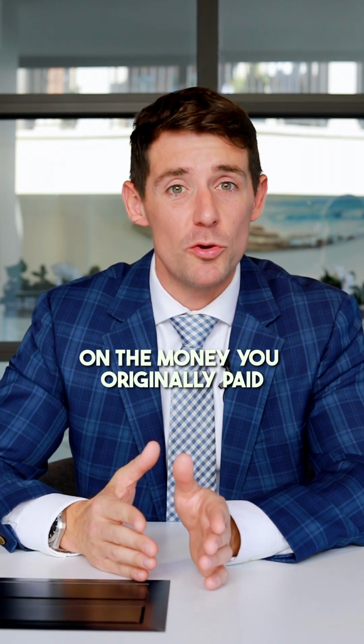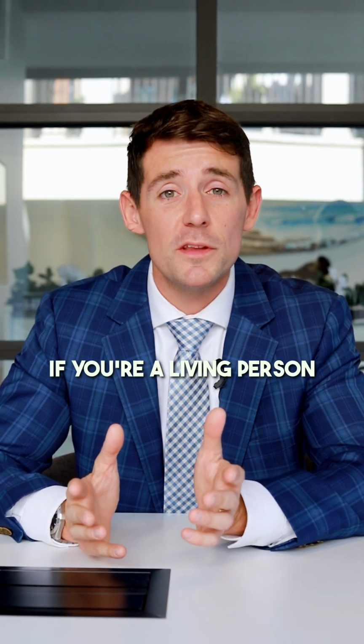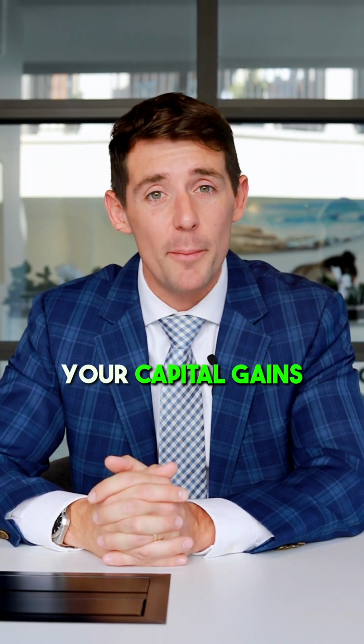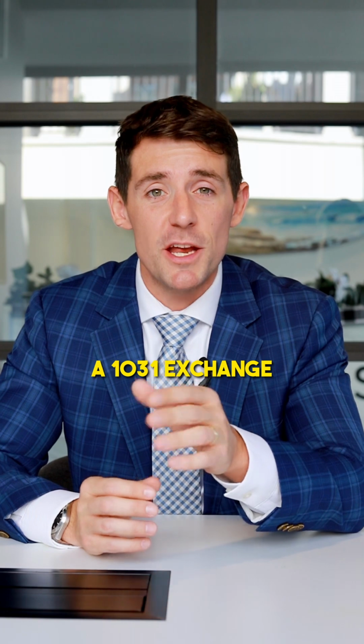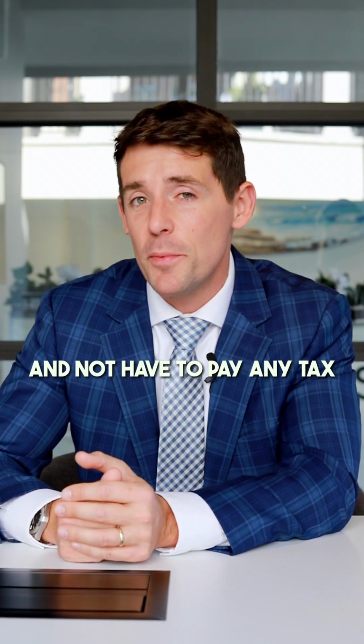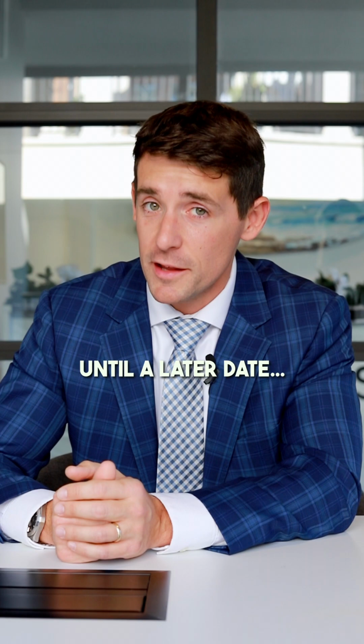Now guys, remember, when you sell a property and you make a profit on the money that you originally paid, that's called a capital gain. And if you're a living person, you know that the IRS loves to tax your capital gains. A 1031 exchange, however, allows you to sell your original property for a profit and buy a new investment property for equal or greater value and not have to pay any tax on that until a later date.